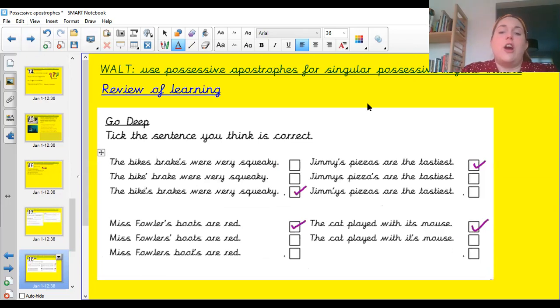Okay, I'm going to show you your answers. The correct answer is the third one here. The bike's brakes. The brakes belong to the bike. The bike's brakes were very squeaky. Miss Fowler's boots are red. The top one is the correct one. Her name is Miss Fowler, and we've added an apostrophe S to show that her boots are red.